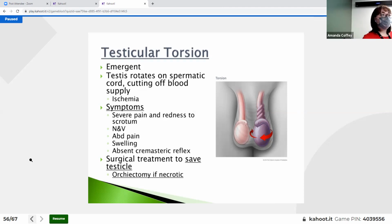What causes it? It's random. We really don't know. It just happens, just like with an ovarian torsion, because your ovary can do the same thing. So is it seen at birth, or can it develop? Anytime. You are going to see it more often in younger males than older males, in that puberty, post-puberty time, but it's random. We really don't know what causes them. It just happens. So nothing really adheres, it just randomly turns? Yeah, it just randomly twists around itself.